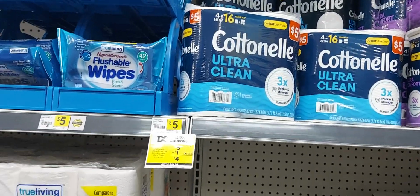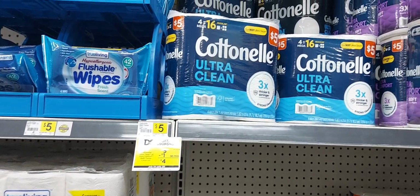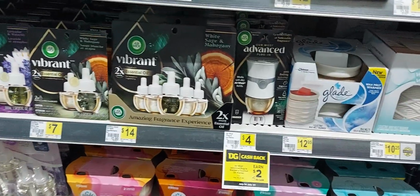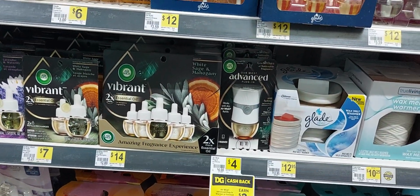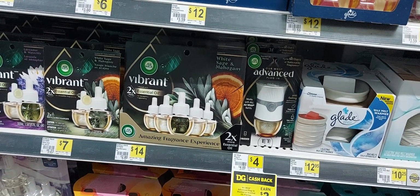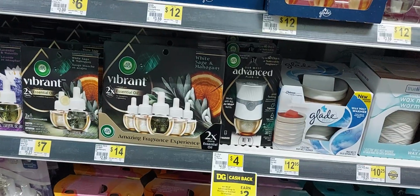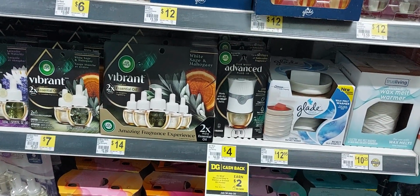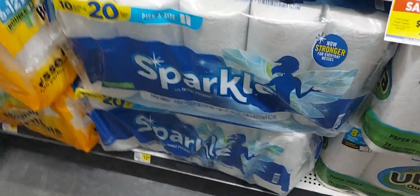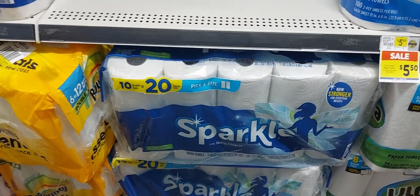The next item we're going to pick up is one of these 4 packs of cotton nail. They're $5 and we have $1 off 1 digital coupon. The last item we're going to pick up in this deal is Airwick Advance. They're $4 and we have a $4 off 1 digital coupon. After all digital coupons and your $5 off $25, you should pay $12.90 plus tax for this deal, which to me, it's a great deal. Even though it's a little higher, it's a great deal because this is like getting 2 packs of Sparkles.